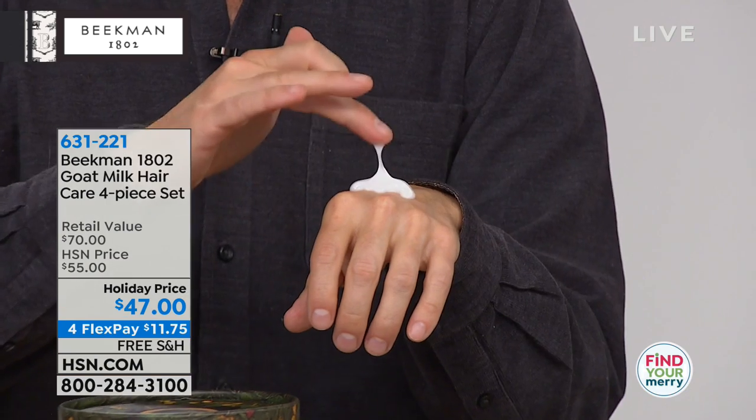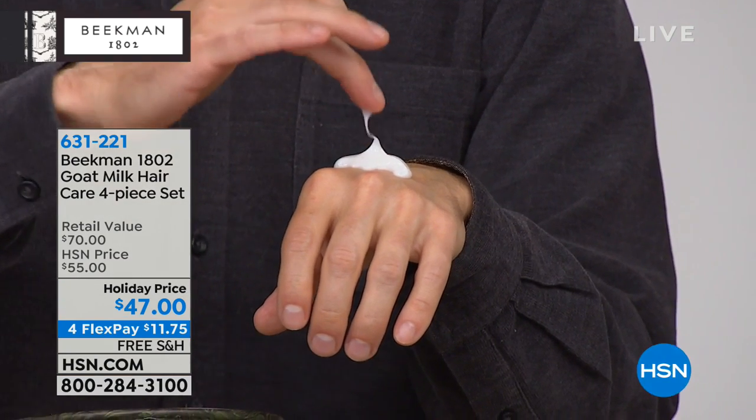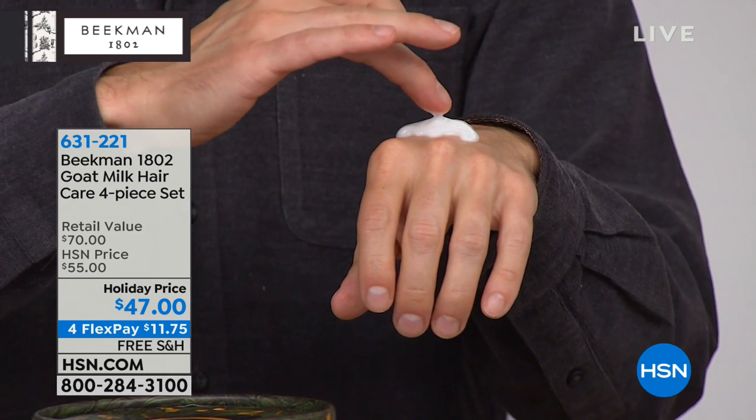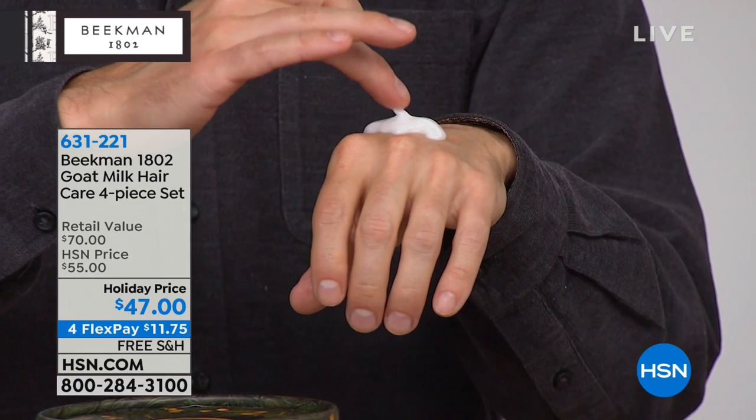Look at that. And imagine what that's going to do for your scalp. And in all of our hair care, what we did is we went to Brazil, Korea, Japan, and Germany, and looked at all the botanicals that were going into their hair care. We took out the best ingredients, the things that were making your hair look amazing, and then we put that in the base of the goat milk.